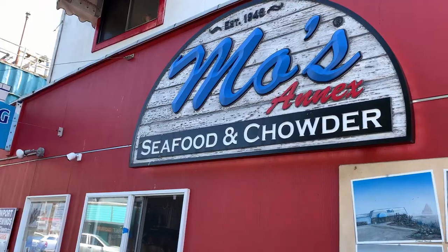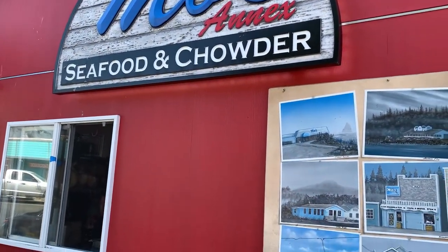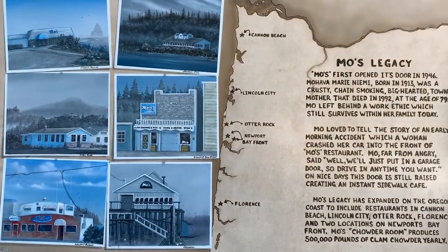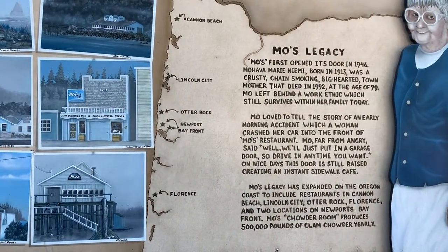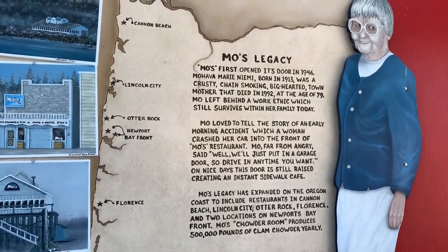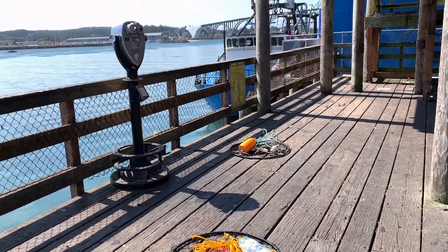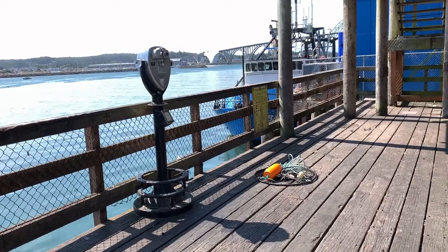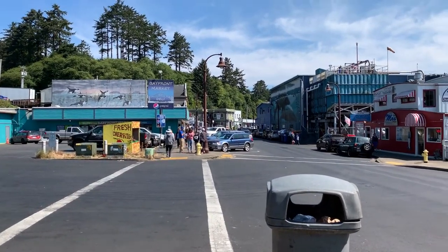Newport is home to Moe's Seafood and Chowder House, which opened in 1946. Moe's has two locations on Bayfront and many locations up and down the Oregon coast. Newport is also home to Rogue Ales, which is another place to visit and enjoy great craft brews. The list of delicious food and drink is endless in Newport.